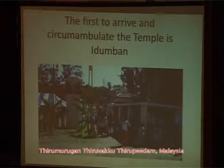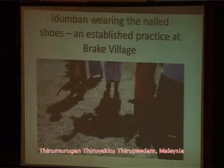Now this is a picture of Idaman, and you'll find that when they reach the temple, Idaman circumambulates the temple. He does the pradakshina first, and he runs around the temple at such an enormous speed, and you can see him coming around. Now this is a picture that just shows you the bells, and of course the nailed shoes.